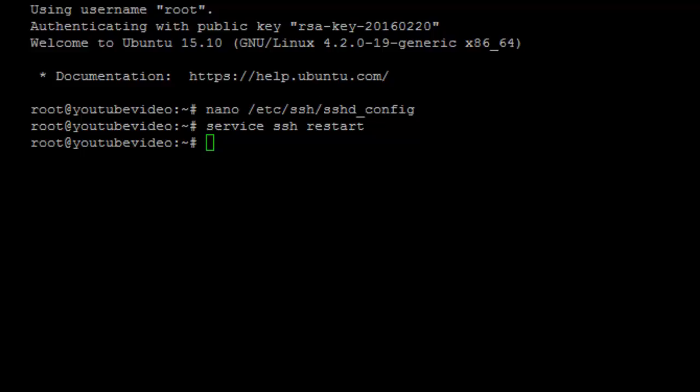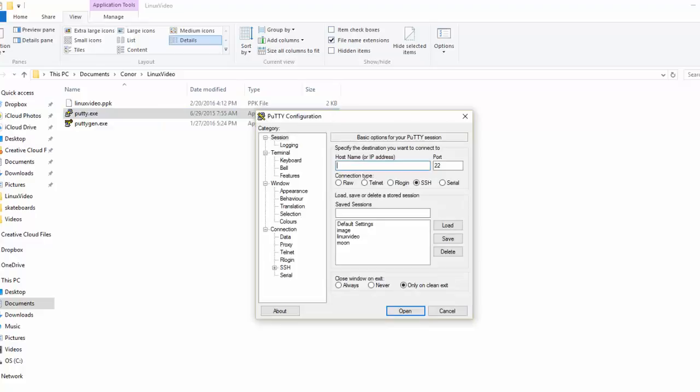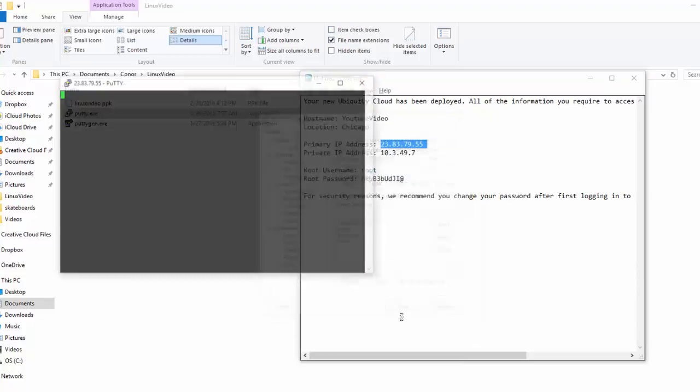and I'm going to open Linux Video, and it should work. Okay. So now I'm going to show you what would happen if you try to log in without the SSH key, if you try to use a password. Oops. This password's not active anymore. So we're going to hit OK, or hit open without loading this right here. We're just going to hit open.